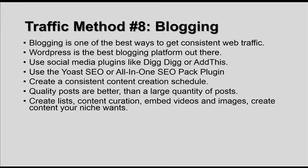Embed videos and images. Find videos on Flickr. Find other pictures that you have a right to use. Use videos from YouTube. You don't even have to create the videos. If the video does a good job of explaining what you're trying to explain in your blog post, or does a good job of helping people in your niche market, then by all means embed that video and use it.